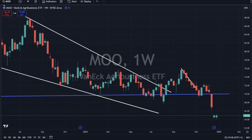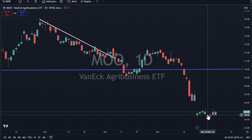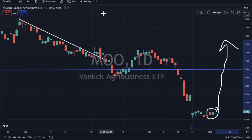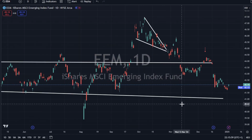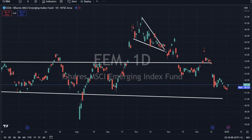Move up 0.5%. This thing had a gap lower on this ex-dividend date, but it looks good. We've got a nice, good bullish engulfing. Looks good to go higher. That looks good. Emerging markets up 0.93%. Weaker dollar, but stronger yields. Kind of a weird setup today, but just chopping sideways.